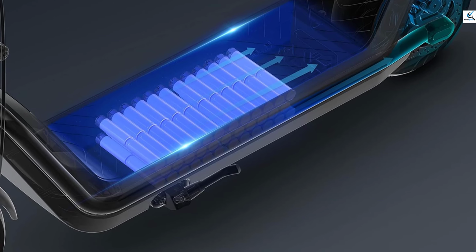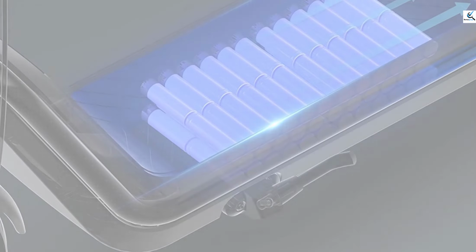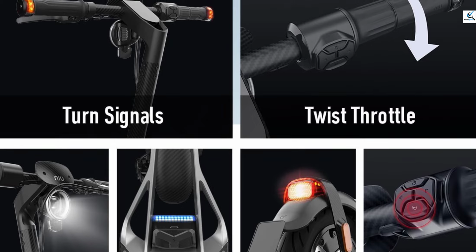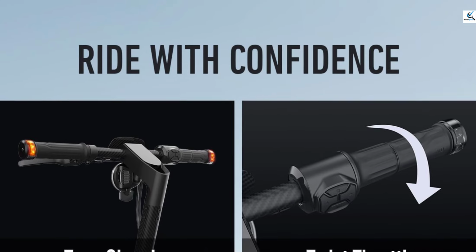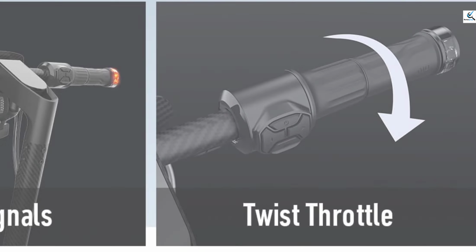like a champ. You'll love the comfort too. Extra wide handlebars, thick shock-absorbing tires, and a roomy deck make every ride smooth. Plus, with smart app controls and a triple braking system, it's both high-tech and super safe. Honestly, this might be 2025's best commuter scooter.